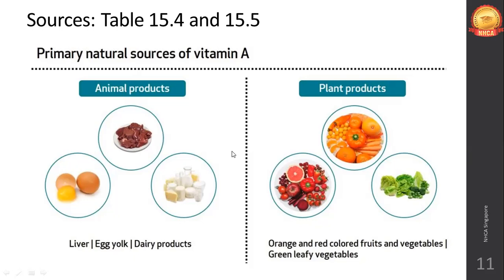But those who do depend on non-vegetarian food, poultry or other red meats, for them, I guess liver meat is much more palatable. Then we have eggs, egg yolk, and dairy products. These are the good sources of food for non-vegetarians. For vegetarians and vegans, orange, red, yellow fruits and vegetables, green leafy vegetables.